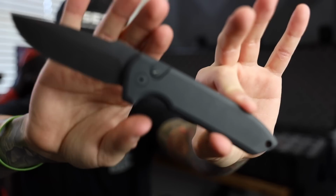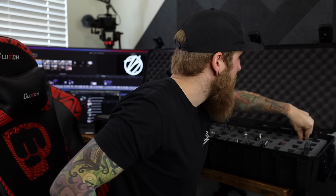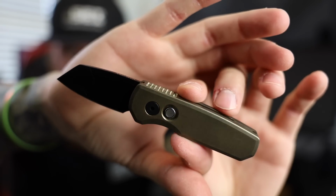If I could have all the operators, I would, but again, I'm limiting myself to the amount of slots that I have in this box. Next up, a little Pro-Tec Runt. This one was an exclusive as well.